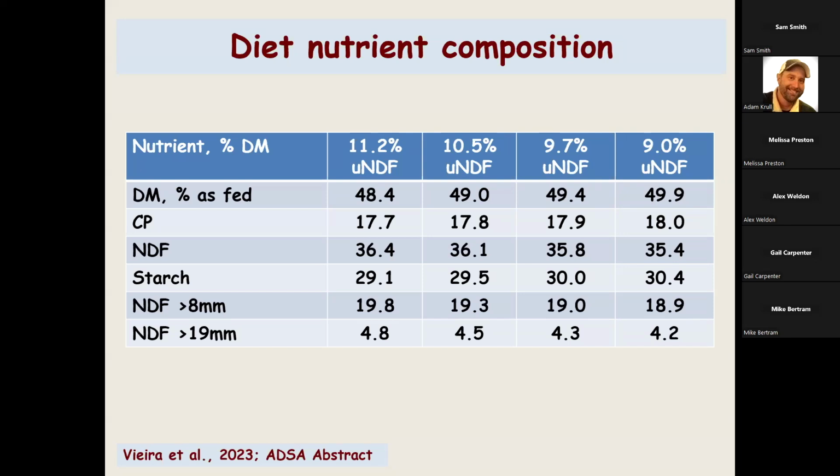Okay? So what we have here in this table is how the diet nutrient composition looks. Obviously, the 11.2% UNDF diet is the low chop height. The 9% UNDF would be the diet where the corn silage was the high chop, right? And you can see the diets were overall similar. Obviously, we had some dilution in terms of starch and NDF.